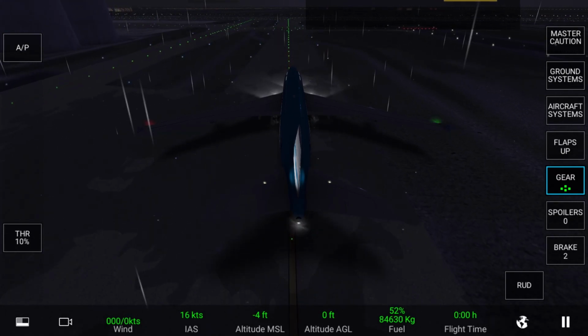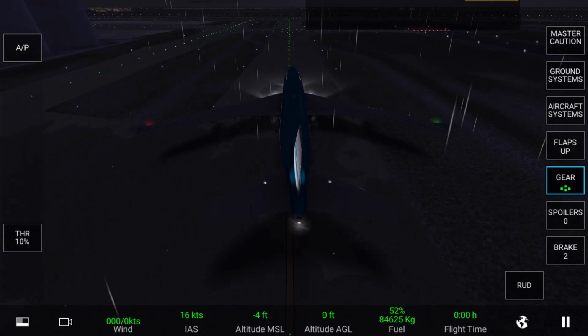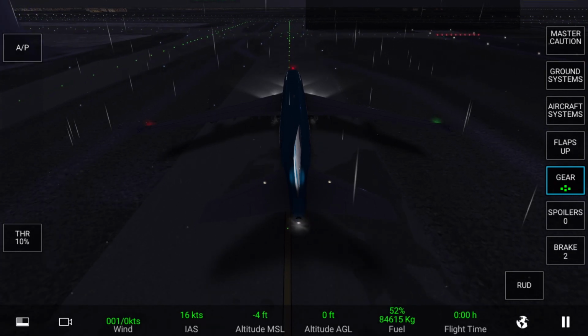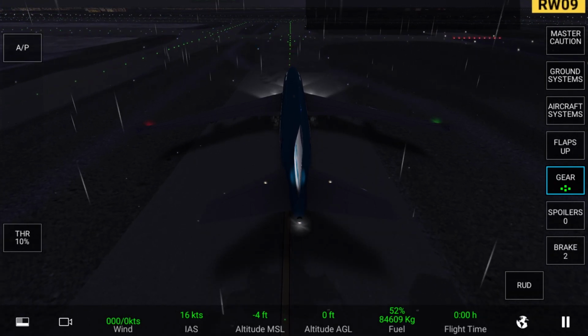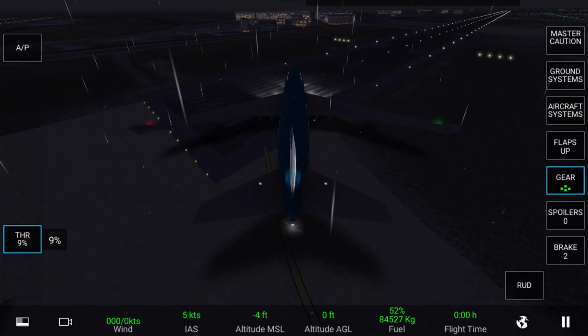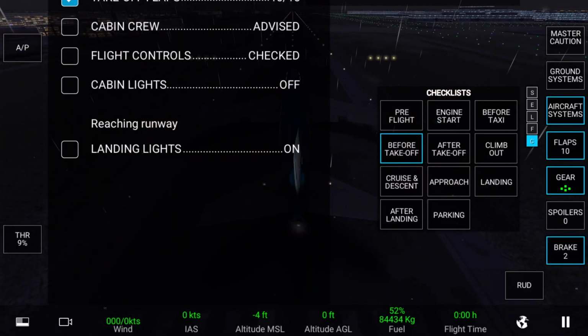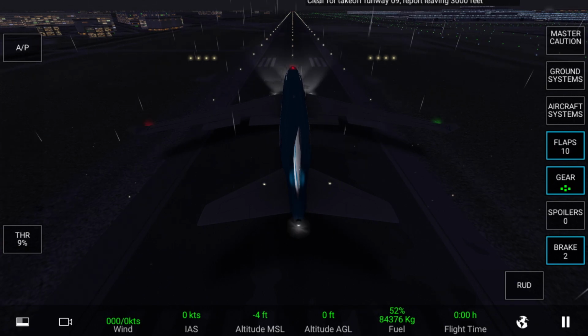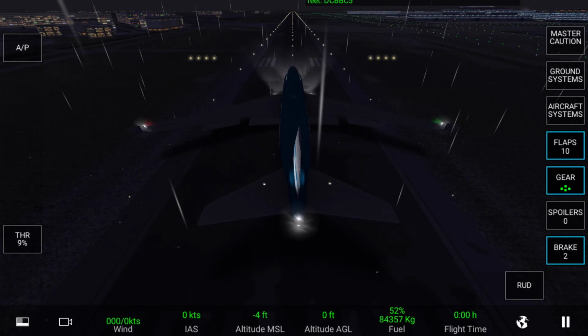Ground, holding point runway 09. Contact tower on 118.100. Roger. Contact tower on 118.100. Tower, good day. Holding point runway 09, ready for departure. Wind 000 degrees, 1 knot. Cleared for takeoff runway 09, report leaving 3,000 feet. Cleared for takeoff runway 09, call you back passing 3,000 feet.